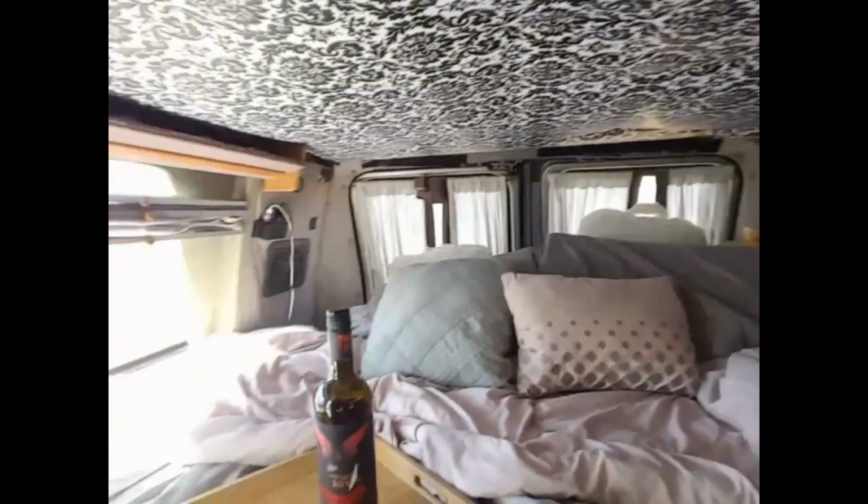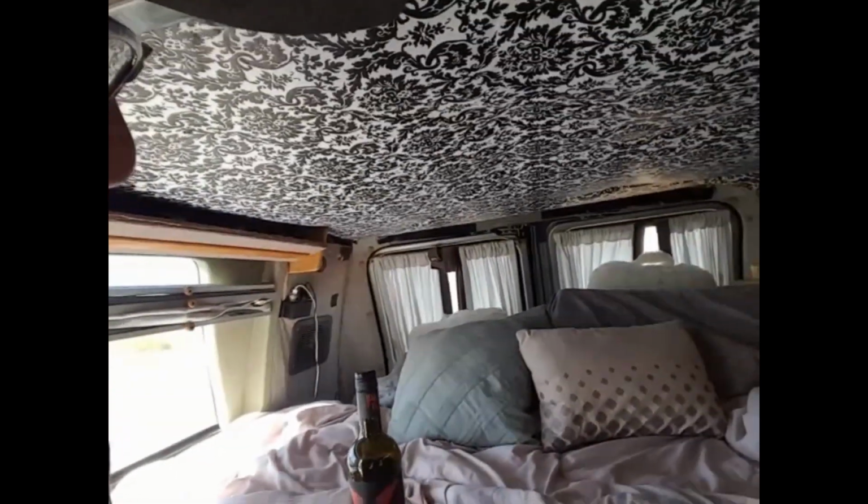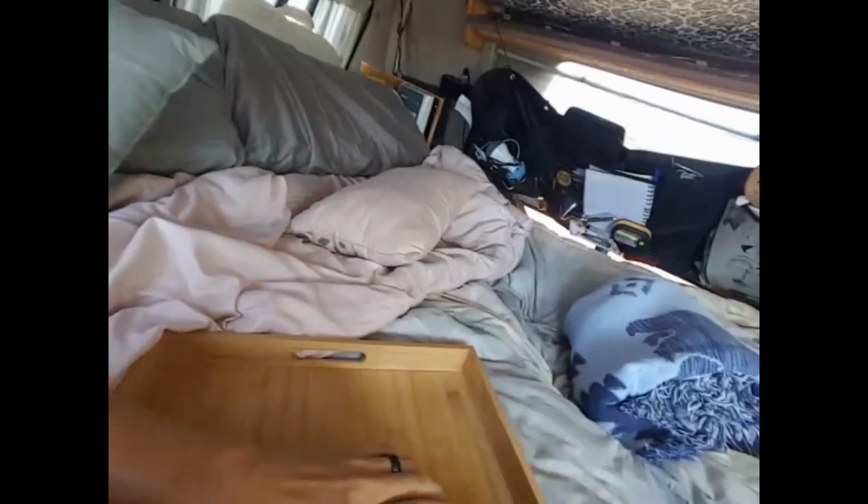Yeah, it's pretty cozy. I have to say, it's cozy to me. I sleep pretty good in this thing. You've got the pillows you put in the back right there so we can lean our heads up, and wine bottles and stuff. But that's the bed.